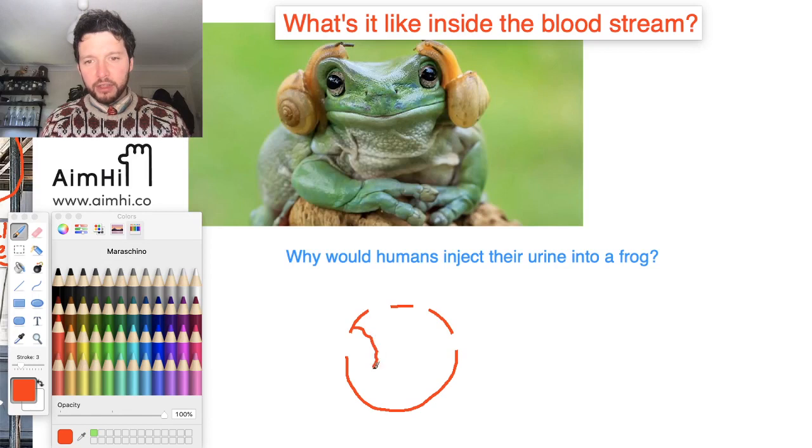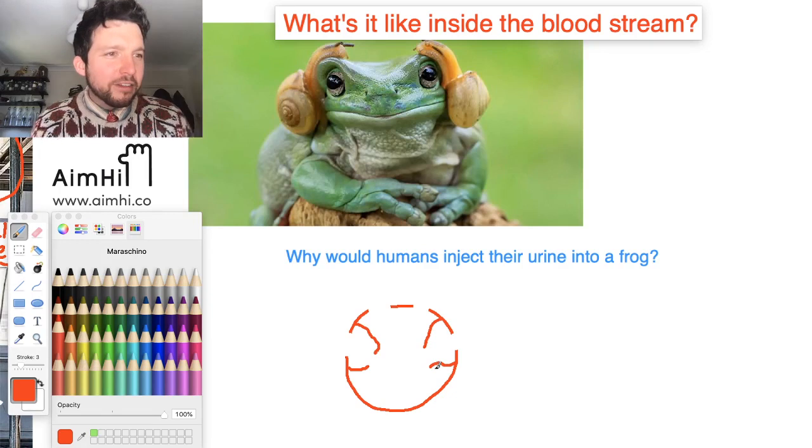So again, you've got the atria. So the atrium where the blood enters the heart, and then the other atrium where the blood enters the heart. So let's see what people think. What's different about frogs?